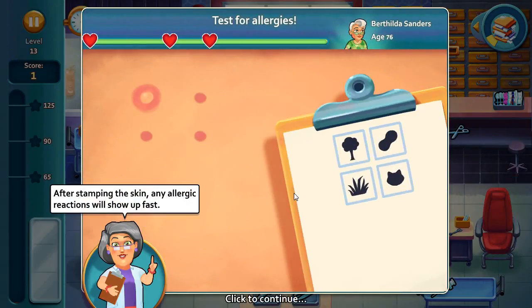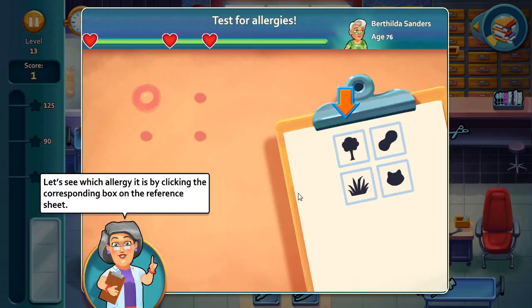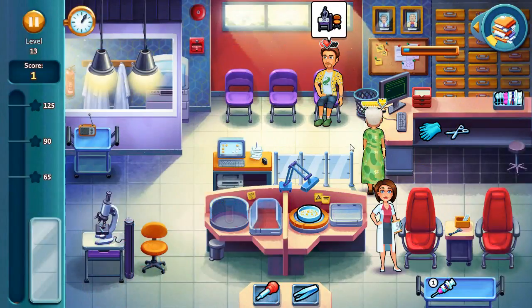After stamping the skin, any allergic reactions will show up fast. Oh my, it looks like this patient is allergic to something. Let's see which allergy it is by clicking the corresponding box on the reference sheet. Aha! Nicely done. Some patients may have multiple allergic reactions, so be sure to check them all. Alright, now I get it.